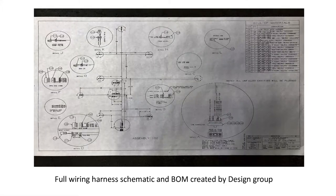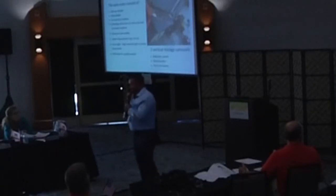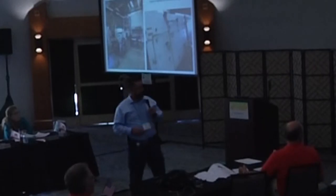And then design will create the drawing and bill of materials, and we'll work off of a drawing that, again, we can provide to the field if there's an accident or something catches on fire. They need to replace a harness. They can call us up and tell me this item, and we can easily create it for them.